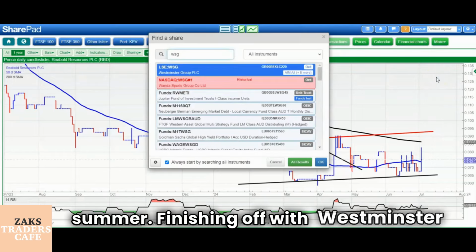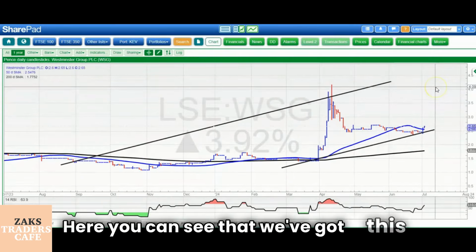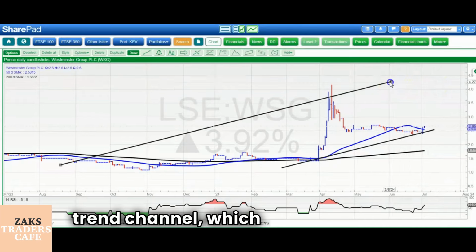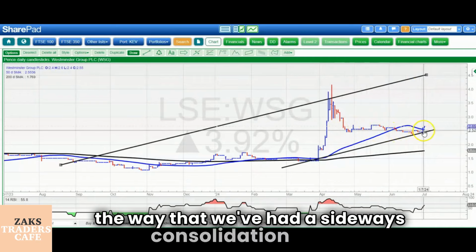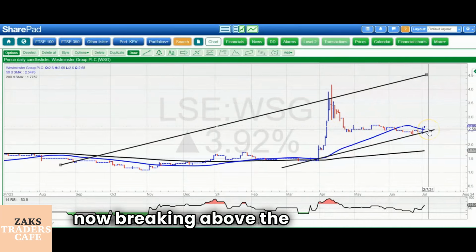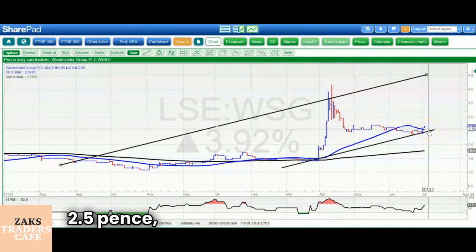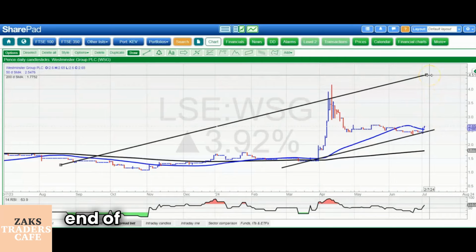Finishing off with Westminster Group, which apparently had some financing news today. Here you can see that we've got this rising trend channel, which does actually look pretty strong, especially the way that we've had a sideways consolidation since April, bouncing off the floor of the channel and now breaking above the 50-day moving average at 2.5 pence. Looking for 4.5 pence perhaps by the end of August on that one.